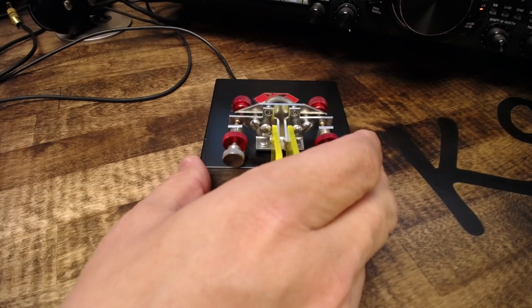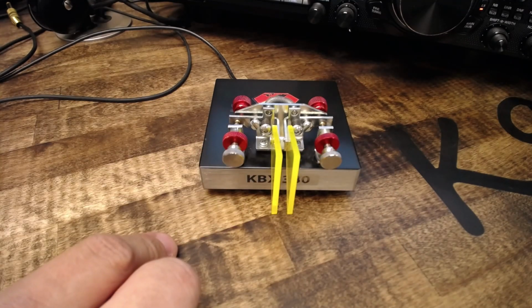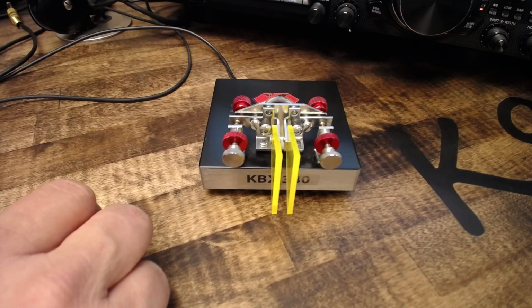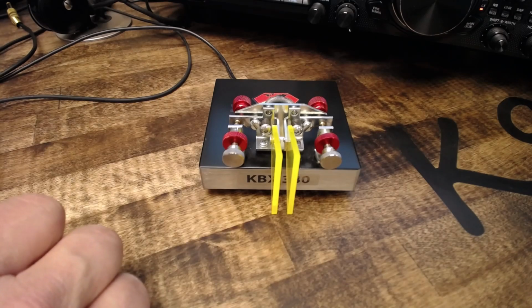That's how that sounds. Today I'm using the KBX 380, which is made by Tapio in Finland. I've got a video on this, and he makes a couple of different cool designs with very colorful paddles. They're kind of neat and they work well.